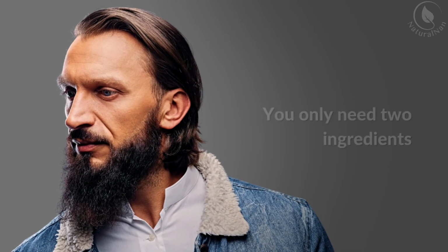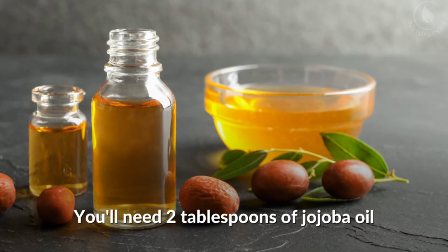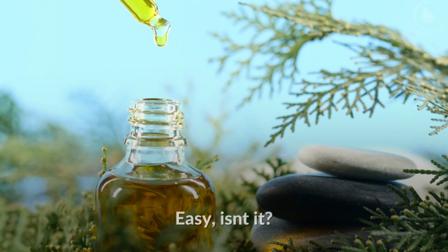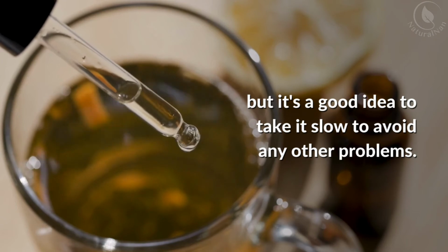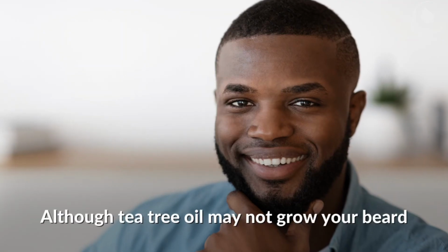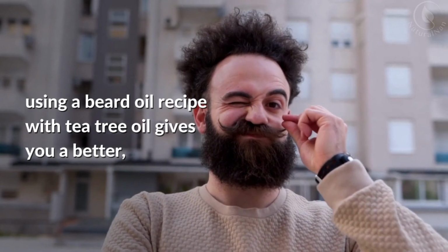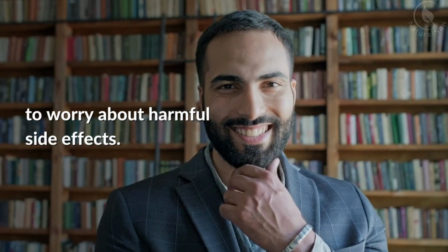You only need 2 ingredients to make a classic beard growth recipe. You'll need 2 tablespoons of jojoba oil and 2 drops of tea tree oil. Easy, isn't it? You can increase the amount of these ingredients, but it's a good idea to take it slow to avoid any other problems. Although tea tree oil may not grow your beard as fast as some formulated medications, using a beard oil recipe with tea tree oil gives you a better, fuller-looking beard without having to worry about harmful side effects.